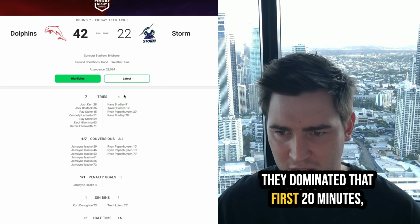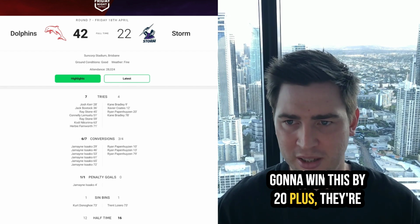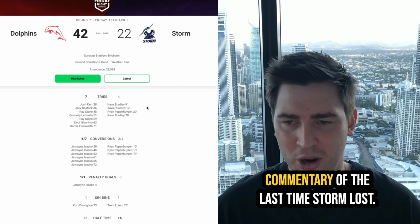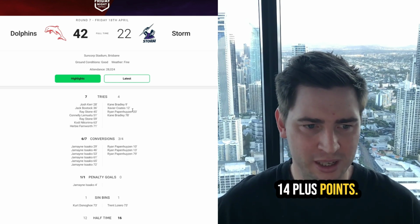They dominated that first 20 minutes, were leading 16 points to 2. And at that point, it felt like Storm were going to win this by 20 plus. They're going to go on with it. Now they've got a big lead. I can't remember the exact statistic, but it was being thrown around during the commentary about the last time Storm lost once they had a margin of 14 plus points in a game.